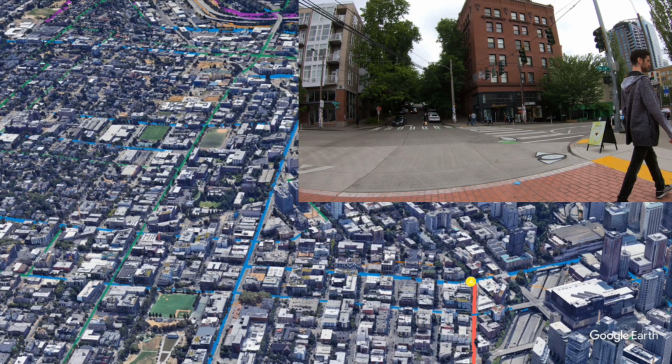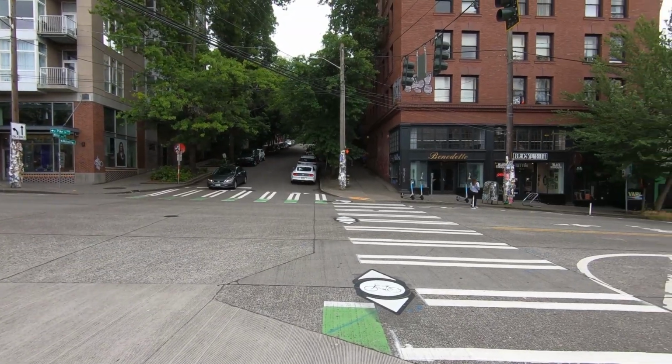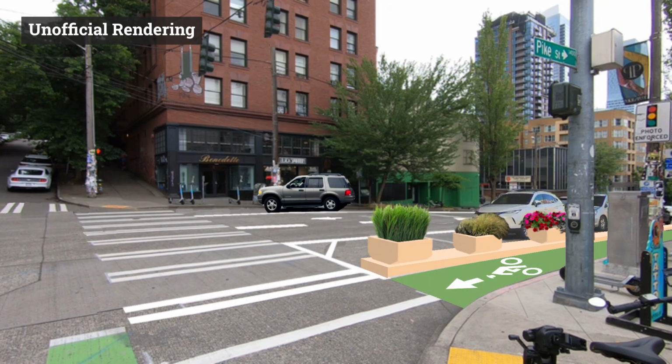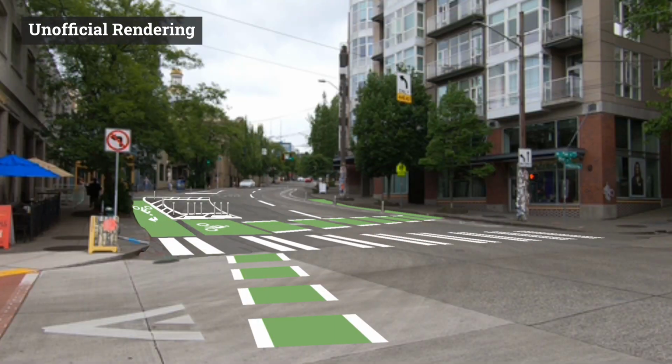As of June 2023, if you turn right, you can head downhill on Pike Street into downtown. When the Pike Pine Streetscape project is completed, you will no longer be able to turn right to go downhill on Pike Street. Also, the westbound downhill protected bike lane on Pike Street will end here, and cyclists will be directed towards Pine Street to continue riding into downtown.